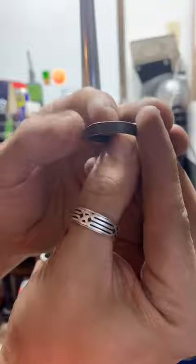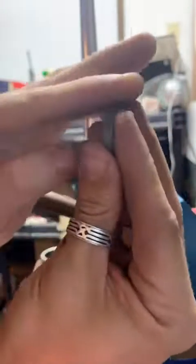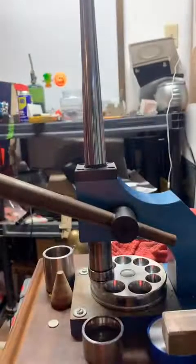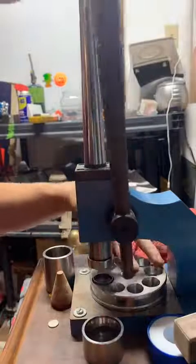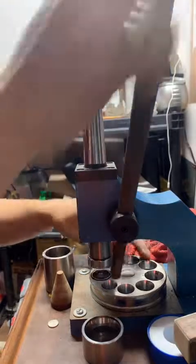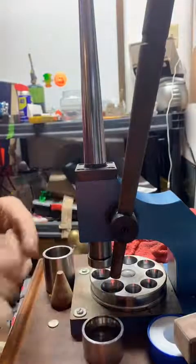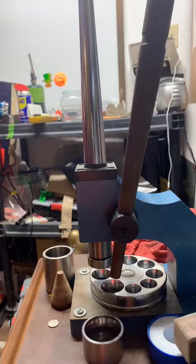So what I did is I went a little past a size 13 with this one. You can see it's pretty big. And I did that to kind of have some wiggle room to even up the walls and make them more flat. So that's what I'm gonna do right now. Pop them into this reducer under here and just try and even them up. Give it a nice flat, even walls.